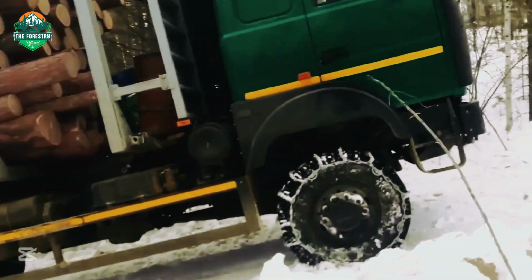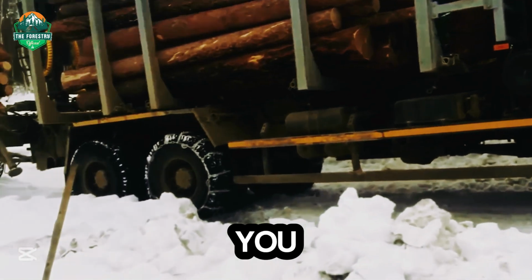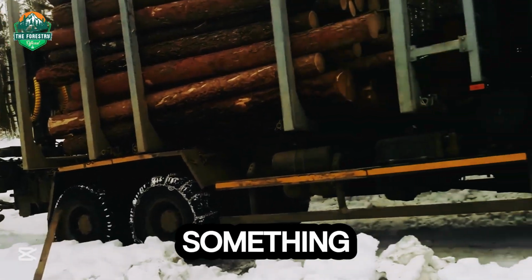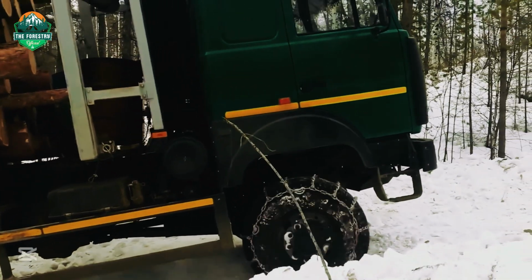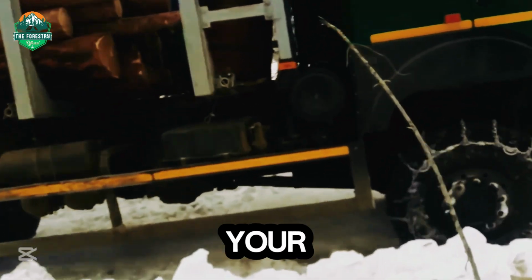Let me tell you, this Maze 6x6 is something else. Effortless power handles any terrain. For the toughest jobs, this is your machine.